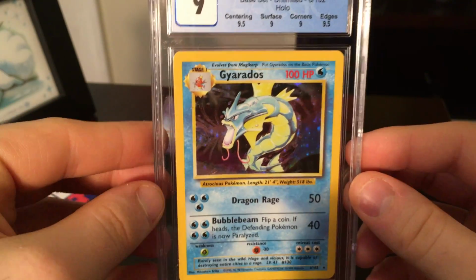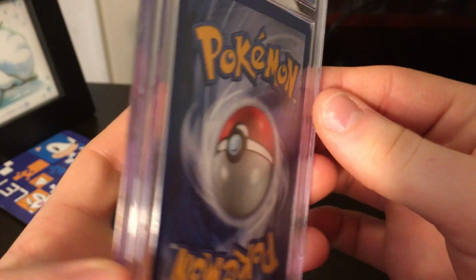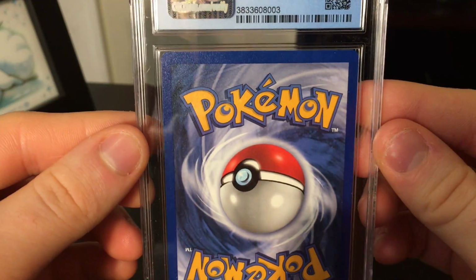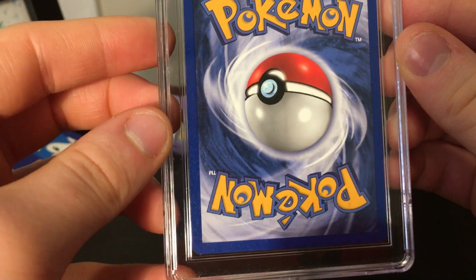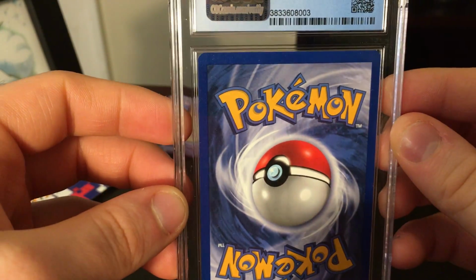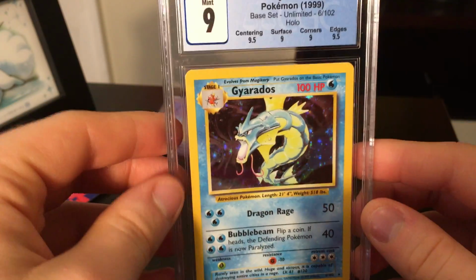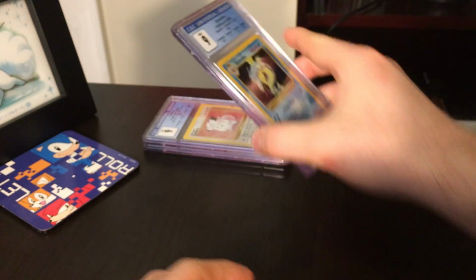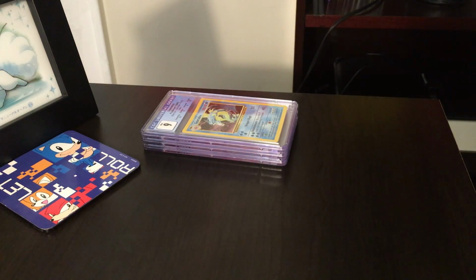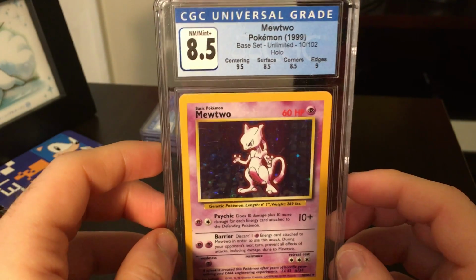And I had very high hopes for this when I sent it. It's really well centered. There's not much silvering. The back is pretty free of whitening, edge wear. That corner's got a little bit of stuff down there in the bottom left. But you will see this is a bit of a recurring theme in this submission for me. I had a lot of 9s on these base holos get really close to 9.5 without getting a 9.5. This is not one of them.